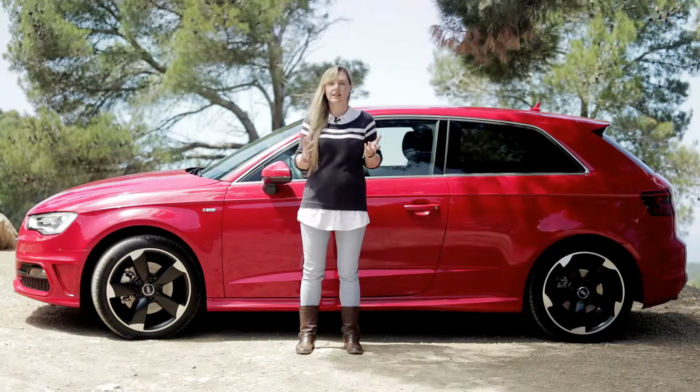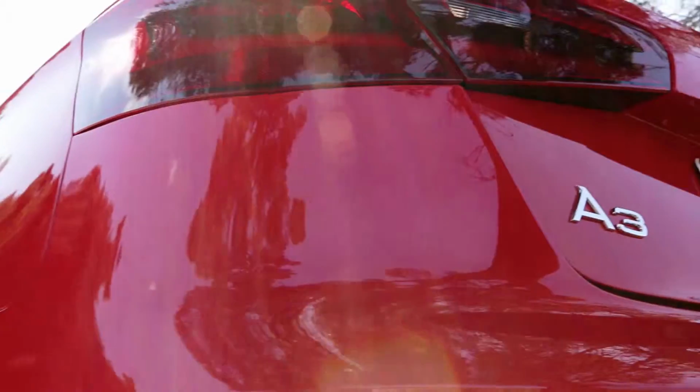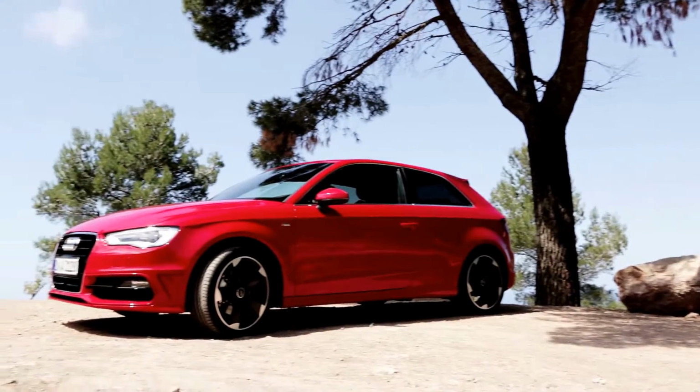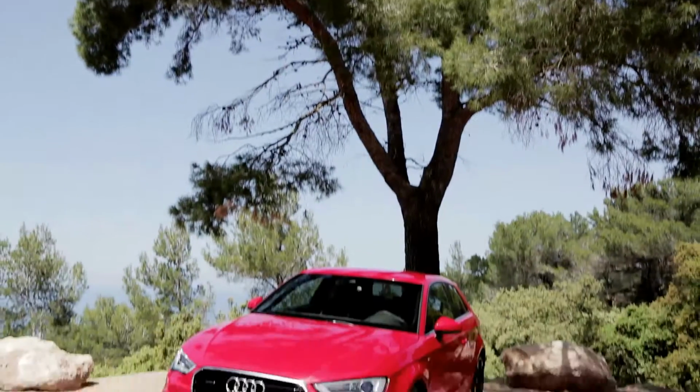So this A3 is going to have to be something really special if it wants to steal sales from its fellow German. Prices start at just over £19,000 for a rather basic SE spec 1.4 version. If you want the range-topping 1.8 TFSI in S-Line spec, expect to pay more than £26,000.